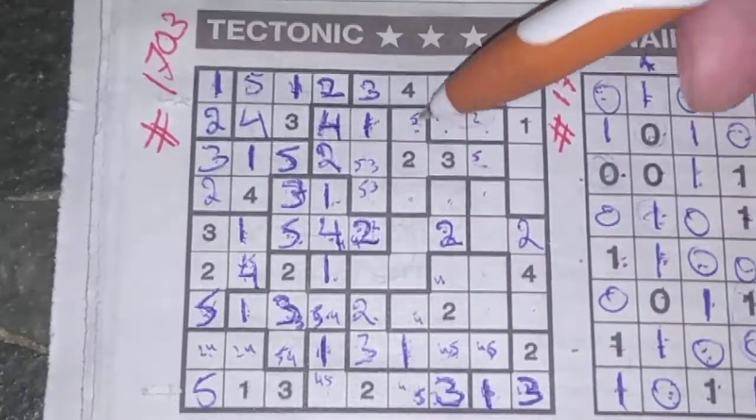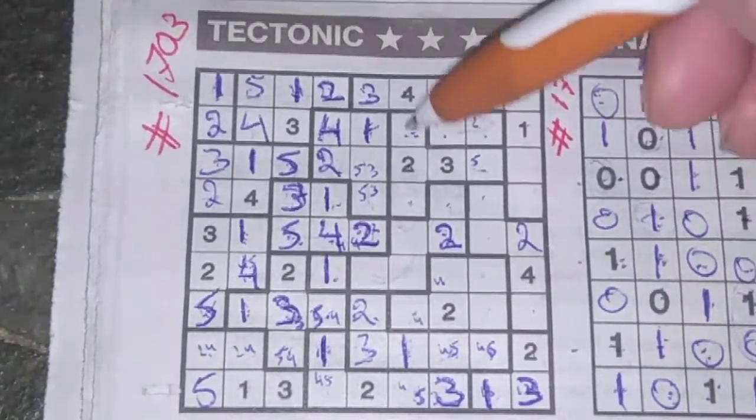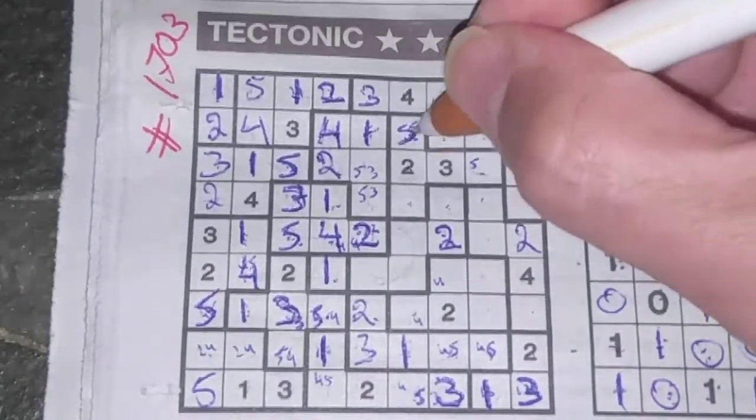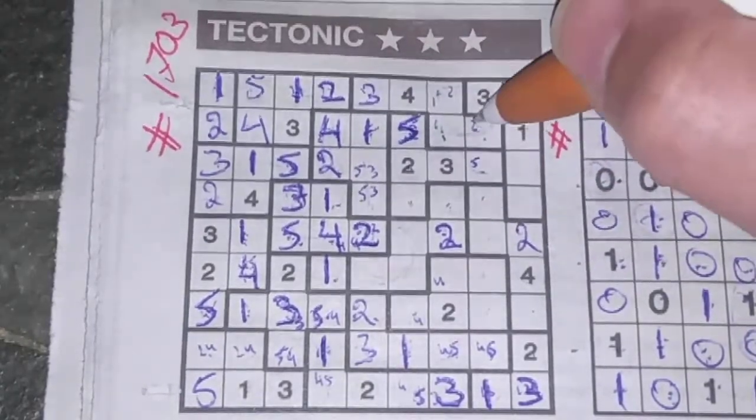This box, I think this box should be a 5 because it cannot be a 1, cannot be a 2, cannot be a 3, cannot be a 4. 1 digit left should be a 5. That means those two boxes cannot be a 5. 1 box left for the 5 should be here.